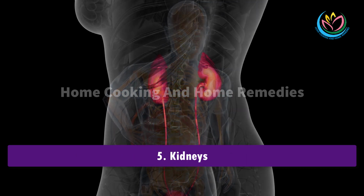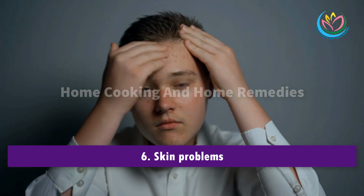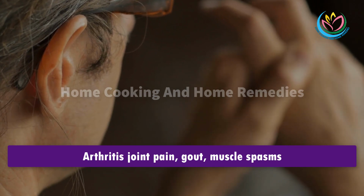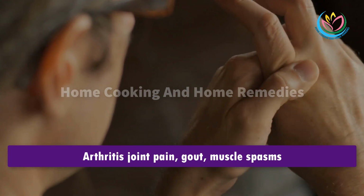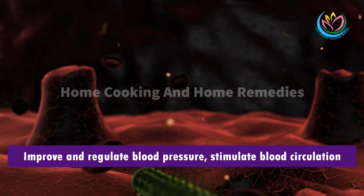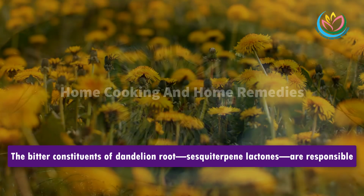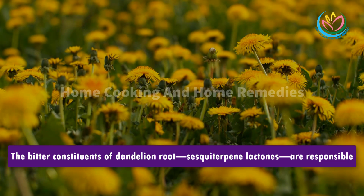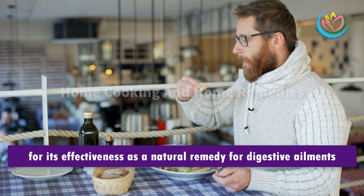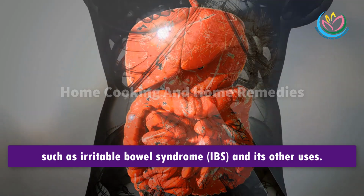disease, cancer, kidneys, break down stones, infections, cleansing, skin problems, acne, eczema, psoriasis, inflammation, arthritis, joint pain, gout, muscle spasms, blood, improve and regulate blood pressure, stimulate blood circulation, eyesight, night blindness, poor vision. The bitter constituents of dandelion root, sesquiterpene lactones, are responsible for its effectiveness as a natural remedy for digestive ailments such as irritable bowel syndrome, IBS, and its other uses.